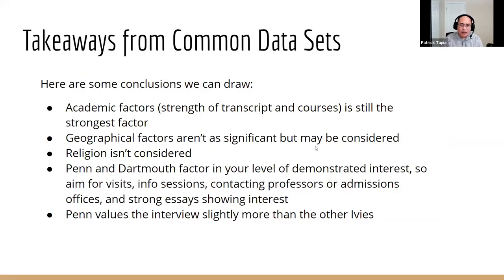If you're a really good student for there. Unfortunately, if you live in Southern California, there's a lot of applicants. So it might actually work slightly against you because the field is a little bit more competitive. So as you can see, religion is not a factor. We already talked about demonstrated interest for Penn and Dartmouth. Okay, and that Penn actually values the interview slightly more than some other Ivies.